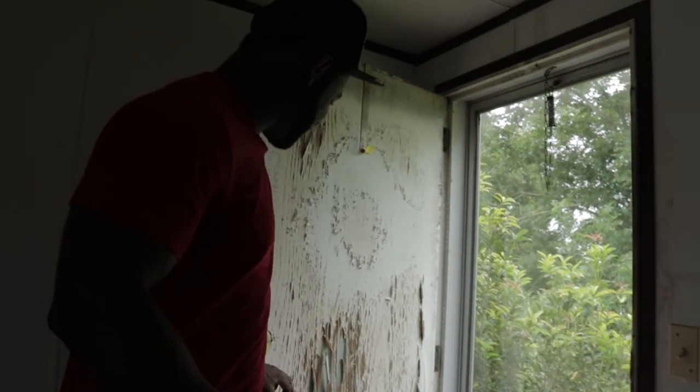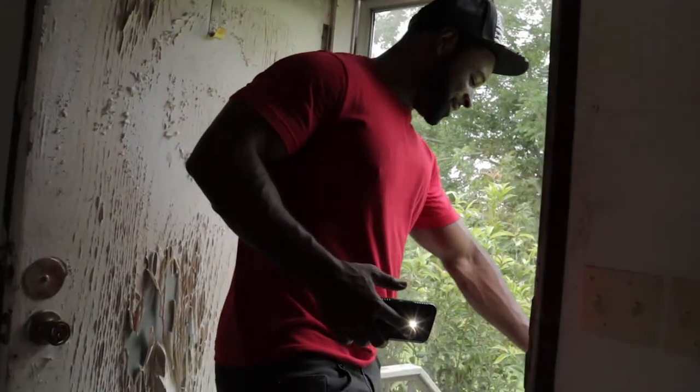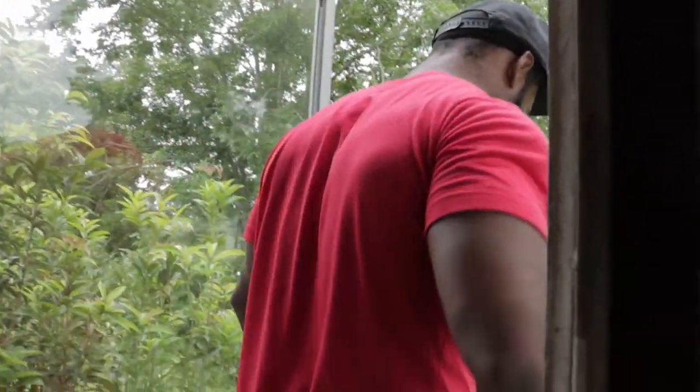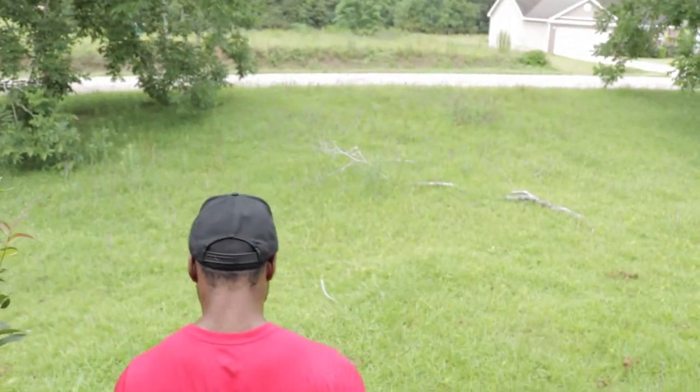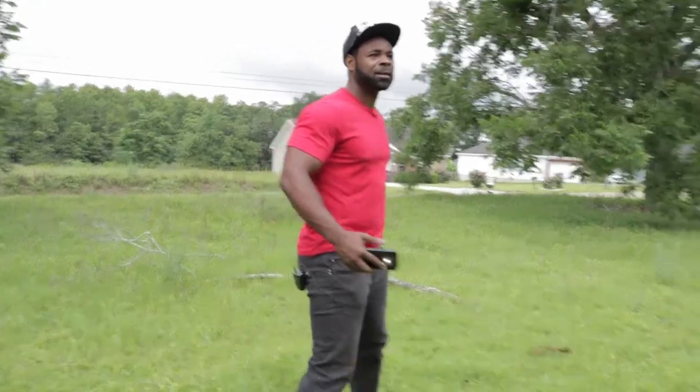Looks like it was open the whole time. Tell me that door doesn't look like something out of a horror movie. All in all, not a bad mobile home.